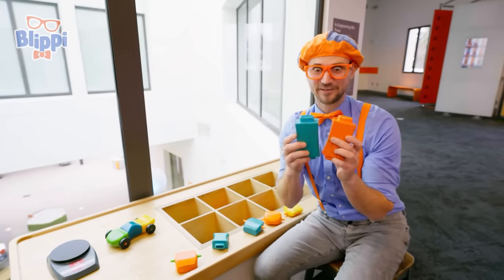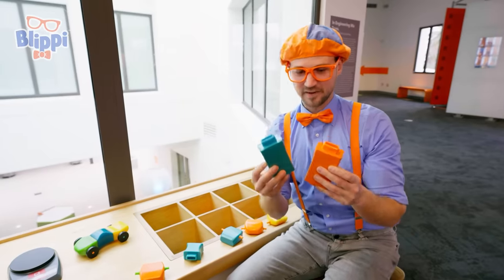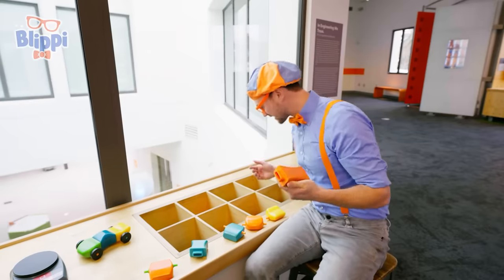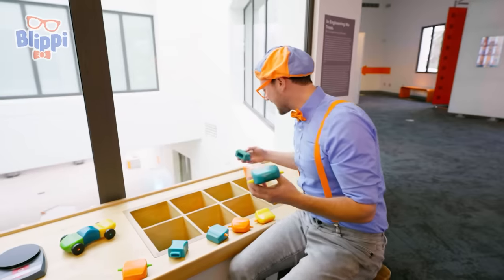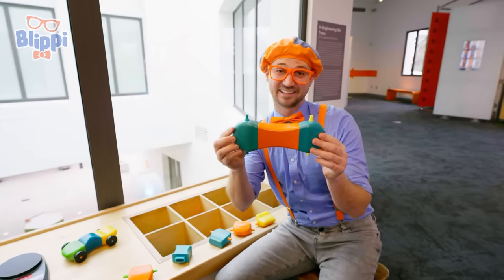And look, my 2 favorite colors. I wish I could just use both, but I need to pick one. Let's pick orange, okay? And then we need a front and a back. Why don't I use a blue front? Yeah, and we can use a blue back. There we go. Doesn't that look good?